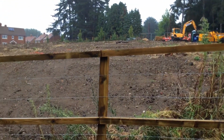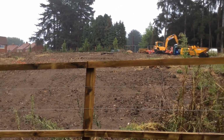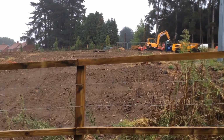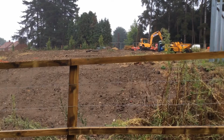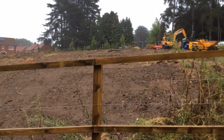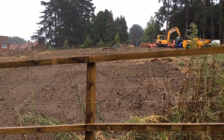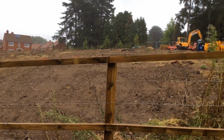Hello there, it's the 29th of July. We've just had somewhere between half and three-quarters of an inch of fairly heavy rain, and I'm on the Chase development, which is about 60 houses, and the houses are on a very similar slope to that proposed for the 1,000 houses north of Bishopstoke.